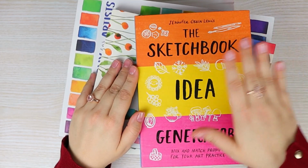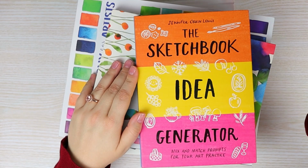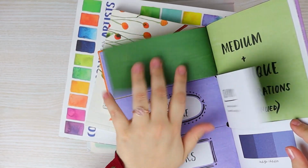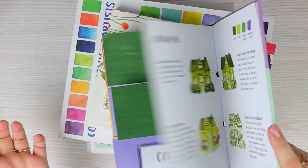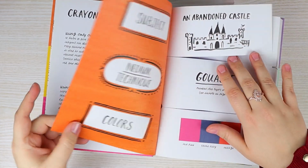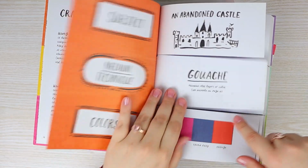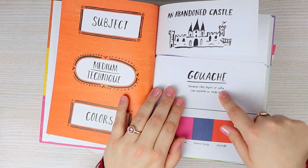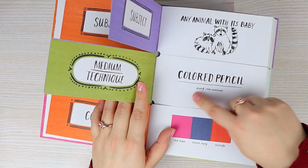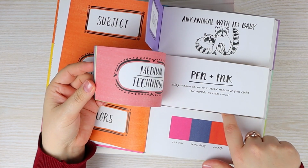I think it's an amazing idea, and what I like a lot is that you can do it yourself. You can do one for yourself if you want to, or just complete it by writing in the back of the pages, and I think that's pretty cool. So, the principle: you pick a subject, a random subject, a random medium or technique, and a random color scheme. And for the medium and techniques, sometimes it's, for example, gouache, painting flat layers of colors, but sometimes it's a medium of your choice, colored pencil using just outlines, and sometimes it's just the medium, but they don't give you a technique.